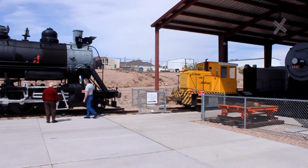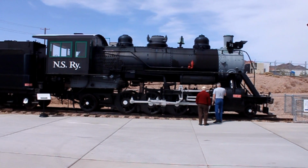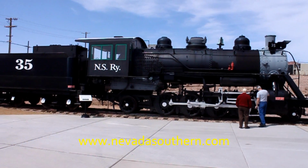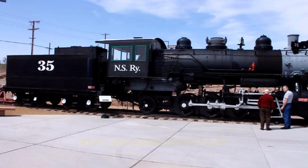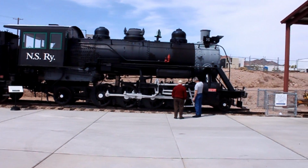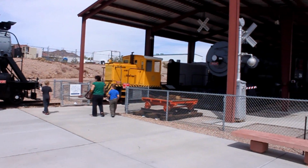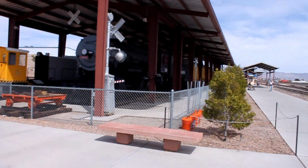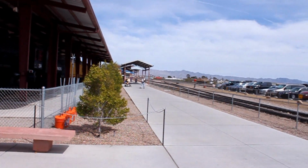I'm not going to go into too much detail describing some of this stuff because they have a website, which is at www.nevadasouthern.com, which you can go and read about the site, the history, the locomotives and the rolling stock that they have. So today's video is just a quick tour around. I don't want to make it too long.